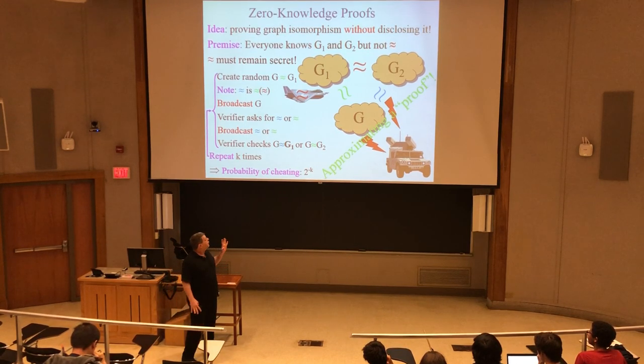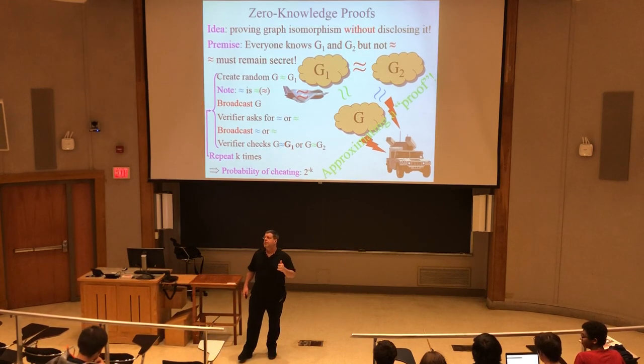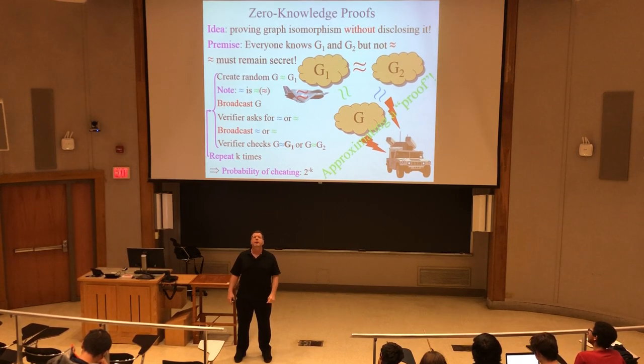So this is a beautiful protocol. Any other questions about this? A protocol is just an algorithm, by the way. Everything in life is an algorithm of one kind or another. Usually heuristics, not exact algorithms.